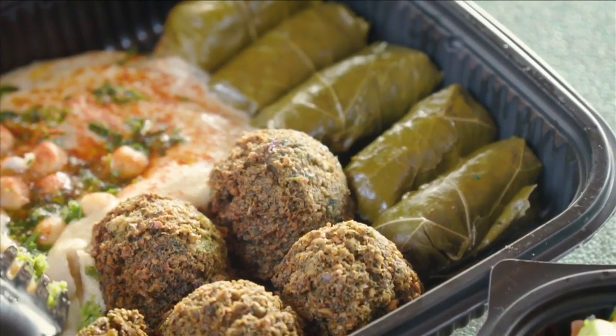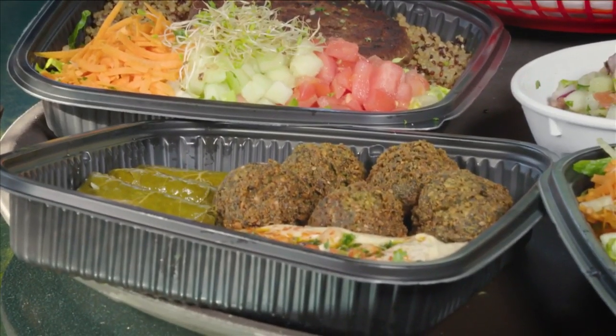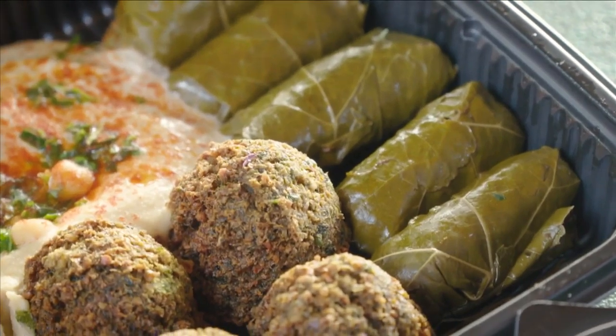Well, definitely our famous falafel. It's been passed down for three generations. It's a must when you come to Miami Squeeze. Once you bite into it, it's like biting into heaven. You see all the greens inside of it. And we're also blessed to be here with Chef Sampson, the mastermind behind all of this beautiful food.